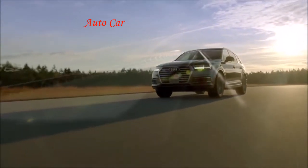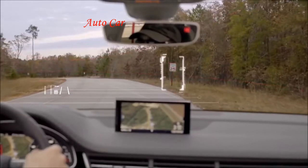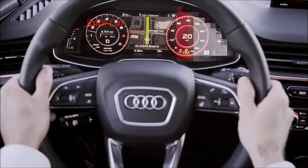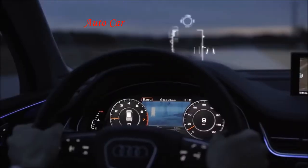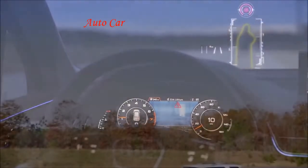Other systems can scan the road ahead to give the driver better information than ever before, like traffic sign recognition, which scans speed limit and other traffic signs and displays them on the head-up display and instrument cluster. And Night Vision Assistant, which uses thermal imaging to display pedestrians and large animals in the instrument cluster, oftentimes before they're visible by our own eye.